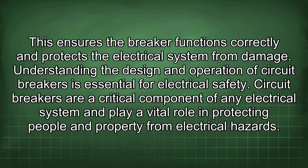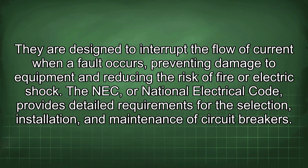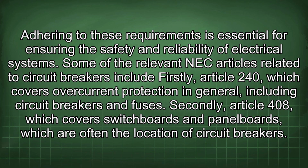Circuit breakers are a critical component of any electrical system and play a vital role in protecting people and property from electrical hazards. They are designed to interrupt the flow of current when a fault occurs, preventing damage to equipment and reducing the risk of fire or electric shock. The NEC, or National Electrical Code, provides detailed requirements for the selection, installation, and maintenance of circuit breakers. Adhering to these requirements is essential for ensuring the safety and reliability of electrical systems.